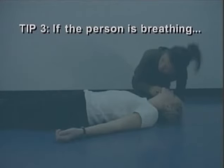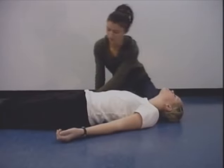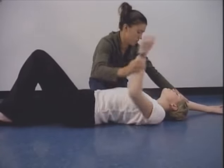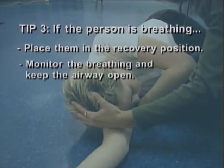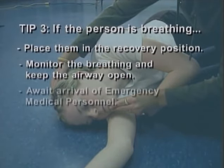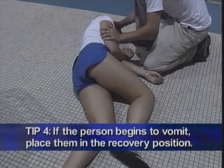Tip 3. If the person is breathing, place them in the recovery position. Take the arm closest to you and lift it above their head. Grab their leg and their other arm and bring them gently to their side. Once they're on their side, monitor the breathing and keep the airway open, and await arrival of emergency medical personnel. Tip 4. If the person begins to vomit, place them in the recovery position. The recovery position will prevent aspiration or choking and keep their airway clear.